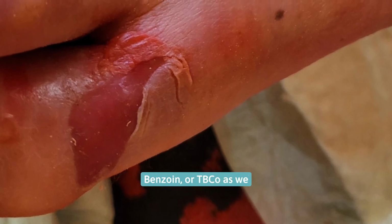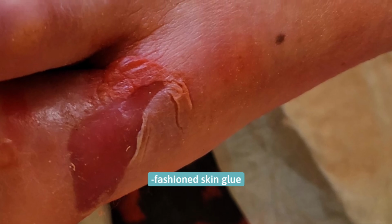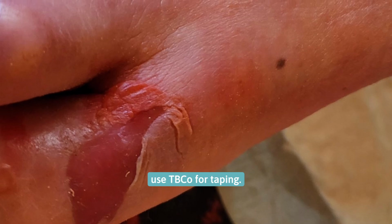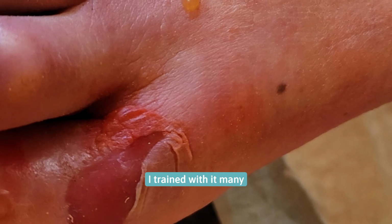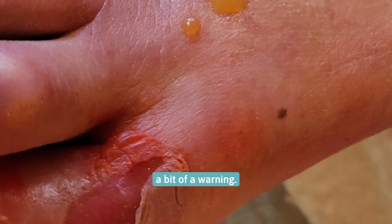Compound tincture of benzoin, or TB-Co as we know it, is an old-fashioned skin glue, which is still used today, and many runners use TB-Co for taping. It is okay to use. I trained with it many years ago, but the product still comes with a bit of a warning.